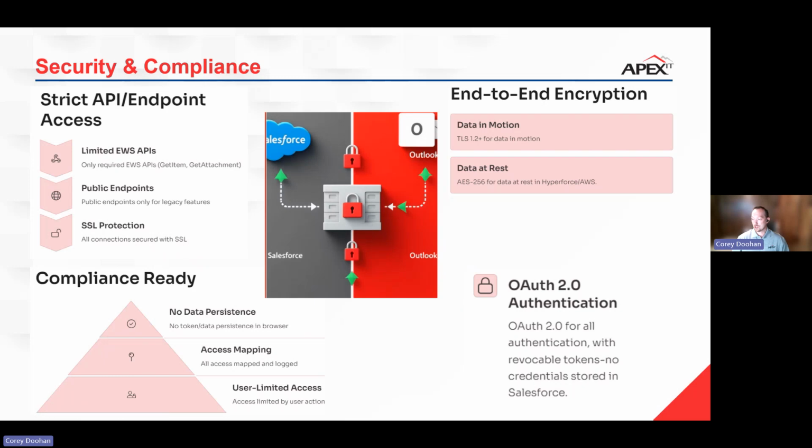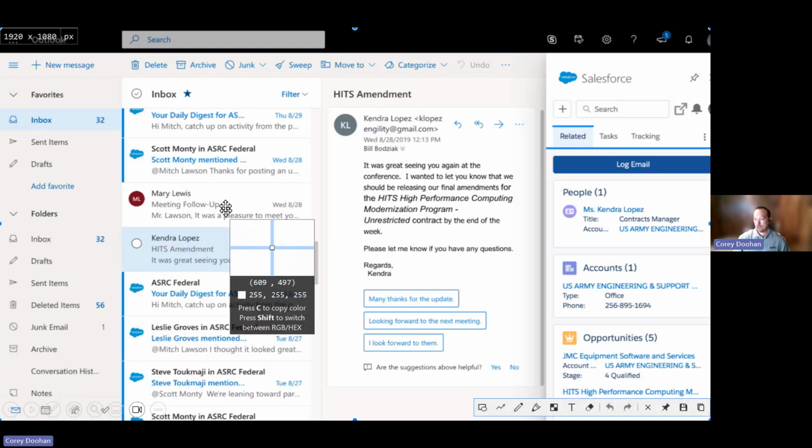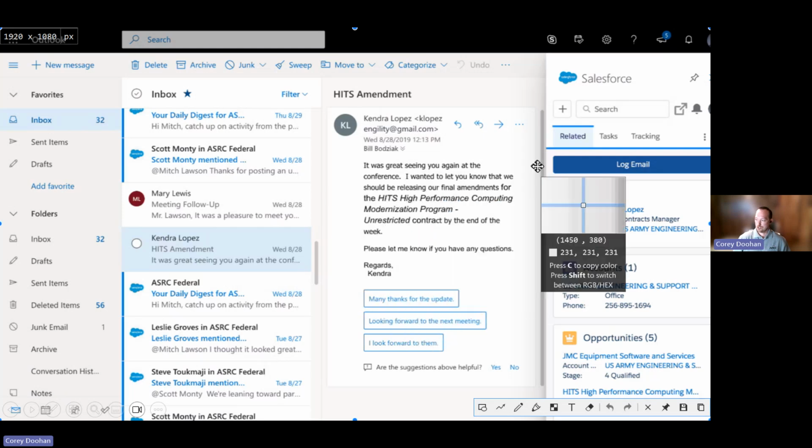I can give you additional documentation links at the end for more detailed information that your team may want to know, but I won't bore you with all the details here today. The integration itself looks like this. Your Outlook can be on a desktop application, or it may be online in a browser. And so there is a slight difference in the look and feel. Outlook also has a new version of Outlook, and they also have the classic version of Outlook.